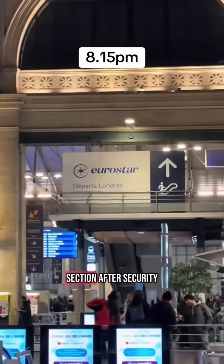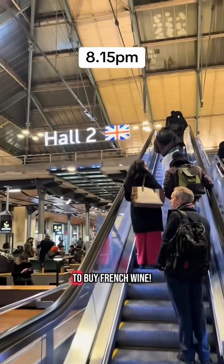And guys, if I'd known then what I know now, I would have dedicated the next 15 minutes to buying French wine to bring back. Because there is no duty-free section after security, aka no opportunity to buy French wine.